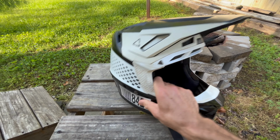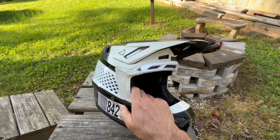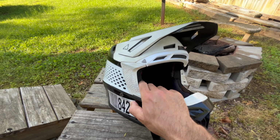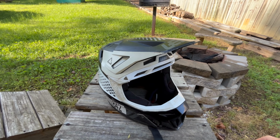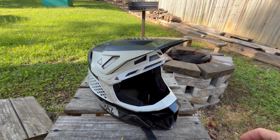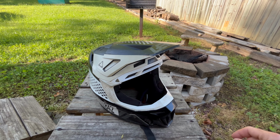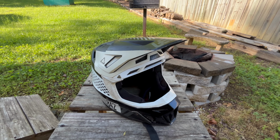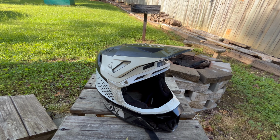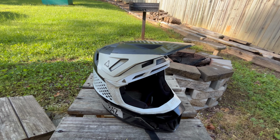So I've been using this helmet for the last 15 months or so, and I've put about 200 engine hours on this helmet, so realistically I've probably been wearing it for close to 400 hours, and I've been using it for everything from dual sport riding to hard enduro, regular enduro, hare scrambles, that kind of thing. And just to summarize, I've been very happy with it, and when I need to buy another helmet, this helmet is going to be on my short list.